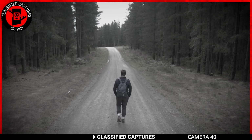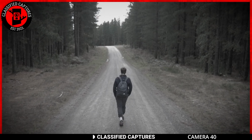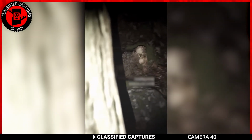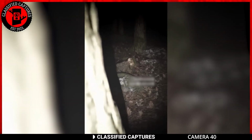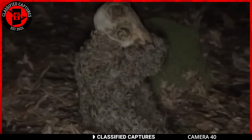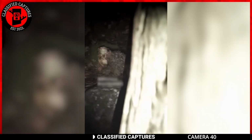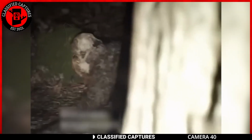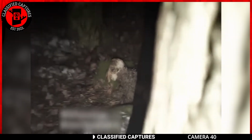This daring individual embarked on a nocturnal adventure deep within the woods, aiming to capture some compelling footage. Little did they know that their venture would take a rather traumatizing turn. On the forest floor, the filmmaker stumbled upon a most unusual sight. It was a creature unlike any other, boasting a bizarre form and crawling along the ground.